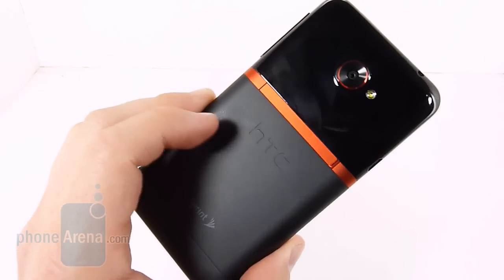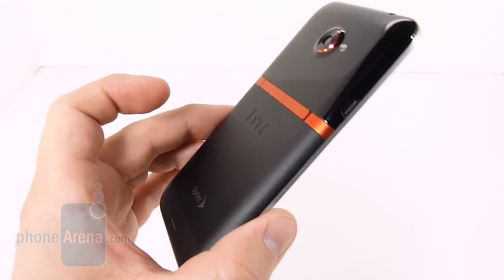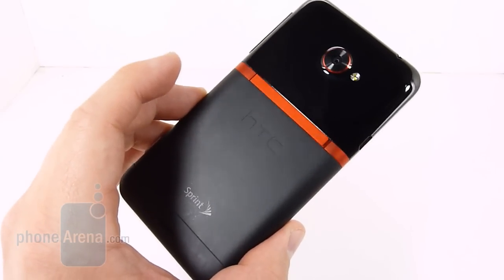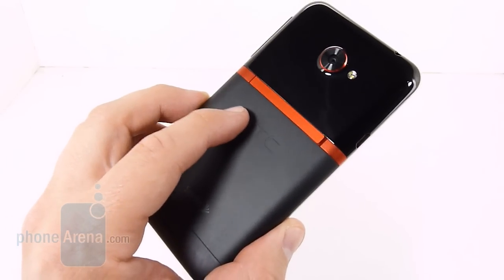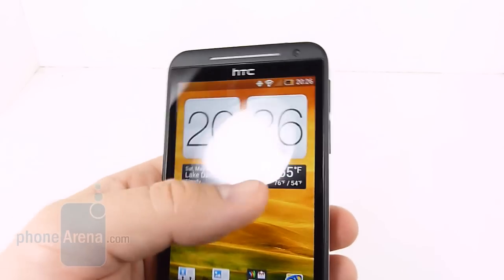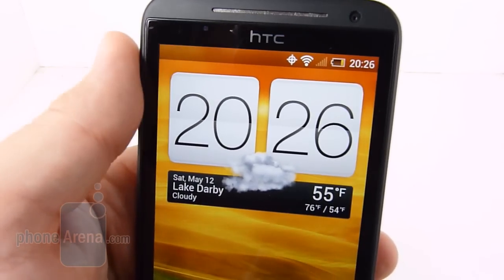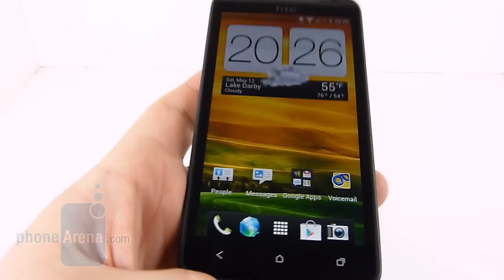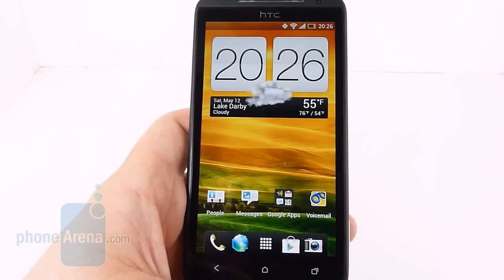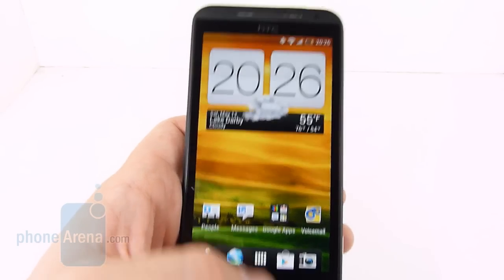Now, one of the drawbacks to the phone is the fact that there is no removable battery. And that's really one of our main concerns. It's got a 2000 milliamp battery, which is pretty beefy. But you can see here the phone's been played with for about 8.5 hours now. We're down to roughly 20-25%. We'll see how that's going to play out in real world usage.